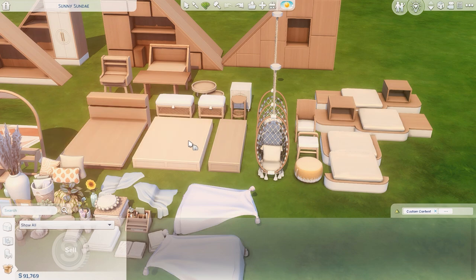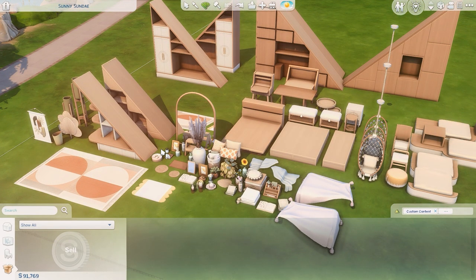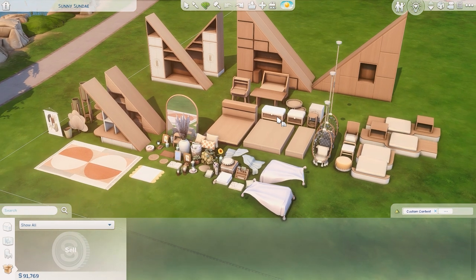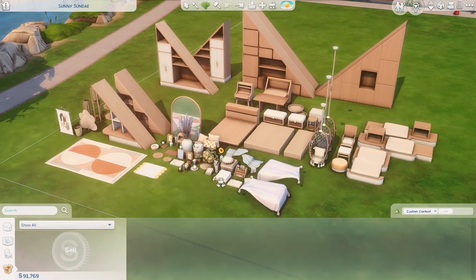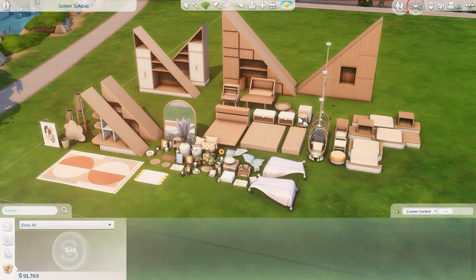We have three different bed styles. So we have the built-in bed, the non-built-in bed, and then a single bed. A couple different desks and a vanity table, and then these benches, a coffee table, and two different end tables. I think this set is really well rounded for living rooms and bedrooms, maybe more bedrooms than anything else though, because we don't have a couch, specifically a couch, so this is a great bedroom office set, I think. And then the clutter in general is just great to use, of course. So I definitely recommend this if you're into the boho style like I am, or you just like really cozy builds, because this is perfect.